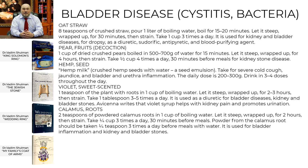Calamus, roots. 2 teaspoons of powdered calamus roots in 1 cup of boiling water. Let it steep, wrapped up, for 2 hours, then strain. Take a quarter cup 3 times a day, 30 minutes before meals. Powder from the calamus root should be taken 1/4 teaspoon 3 times a day before meals with water. It is used for bladder inflammation and kidney and bladder stones.